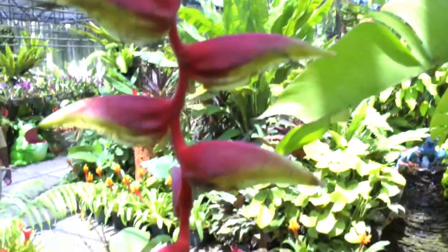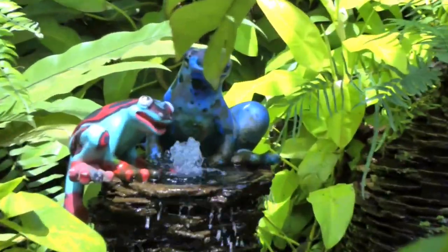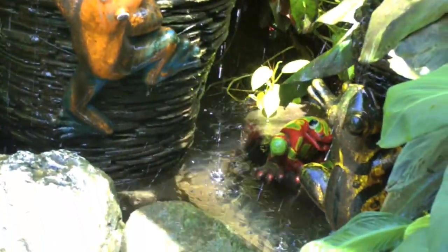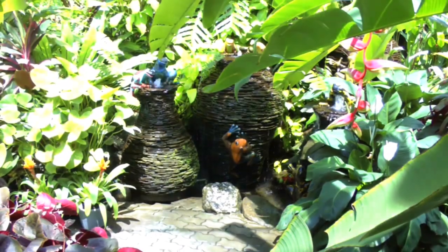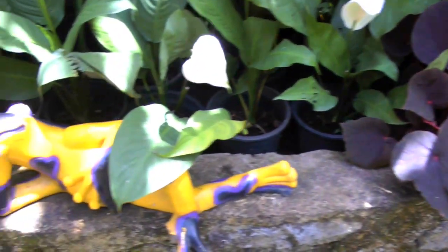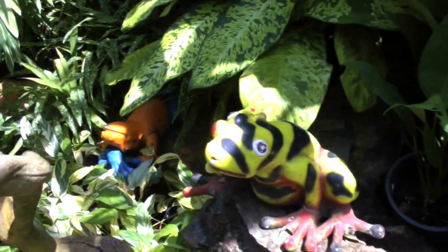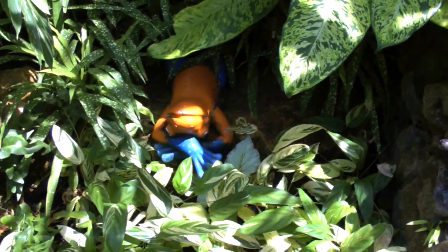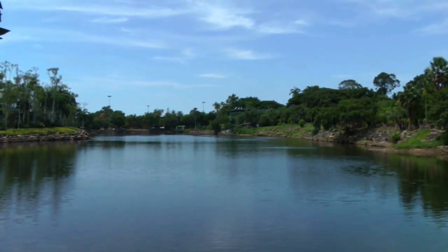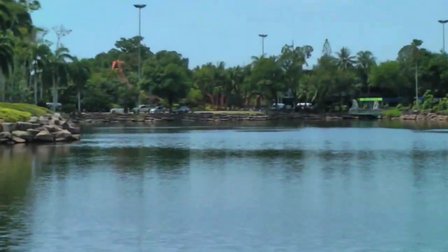Frogs seem to be the theme in this area. The Heliconia. A lot of ceramic frogs. You see, there's a lot of fish in Nong Nooch Lake. Way over on the other side is the flower pot garden.